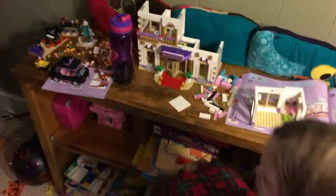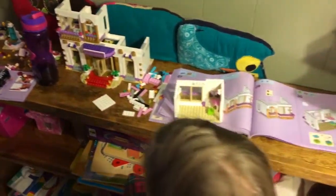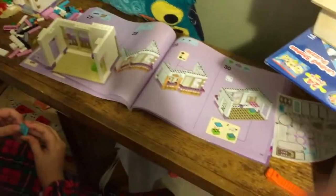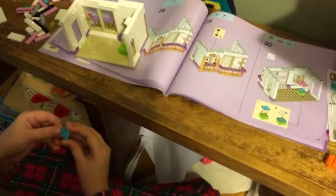Rocking it. We're on to the end of bag eight here. About 2:30 in the afternoon on Christmas Day. MaKenna's still working it out. Almost done with bag eight. Three more to go.